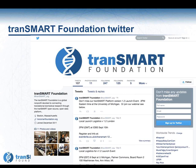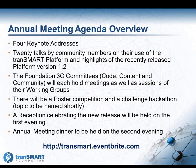The 3C committees, Code, Content, and Community, will each hold their meetings as well as sessions with their working groups, so there'll be a session set aside just for these committee meetings. There'll be a poster competition, so if you have a poster, we will be accepting posters for another couple of weeks. Again, you can submit these on the website. And then there will be a challenge hackathon. Actually, we're going to have 2 topics, I think, and we'll be announcing that in another day or so.